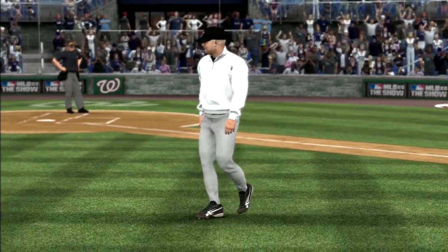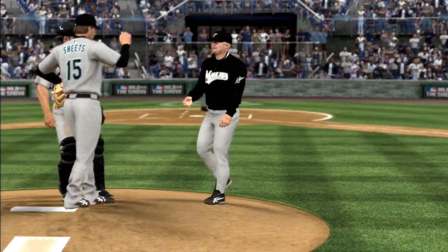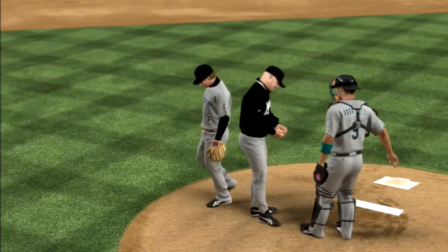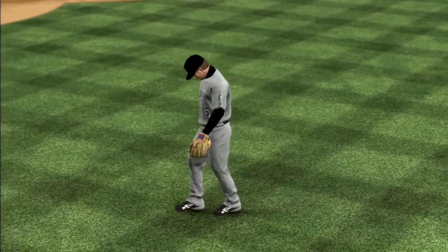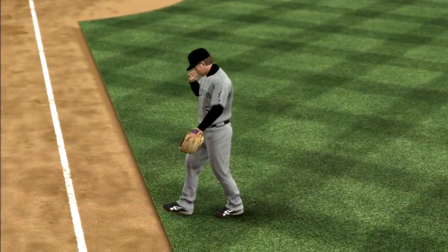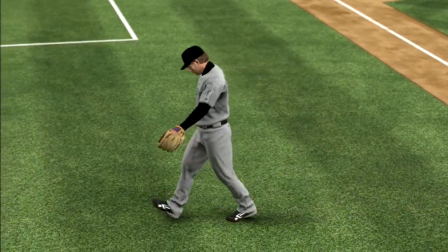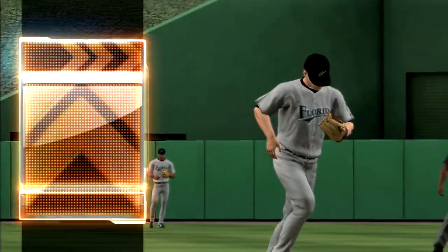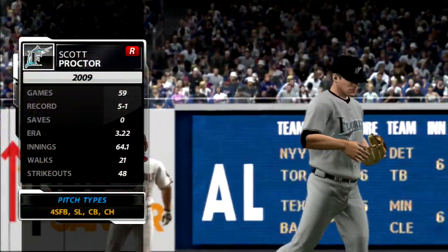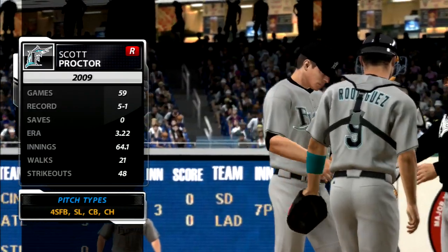Now here's Freddie Gonzalez, the Marlins manager, making his way toward the mound. And he's going to make a move as that's going to be it for Ben Sheets. He'll wind up lasting just 5 innings here. Didn't pitch all that poorly, yet he's gone nonetheless. Scott Proctor is on out of the bullpen now as he gets to work in his 60th game of the season.